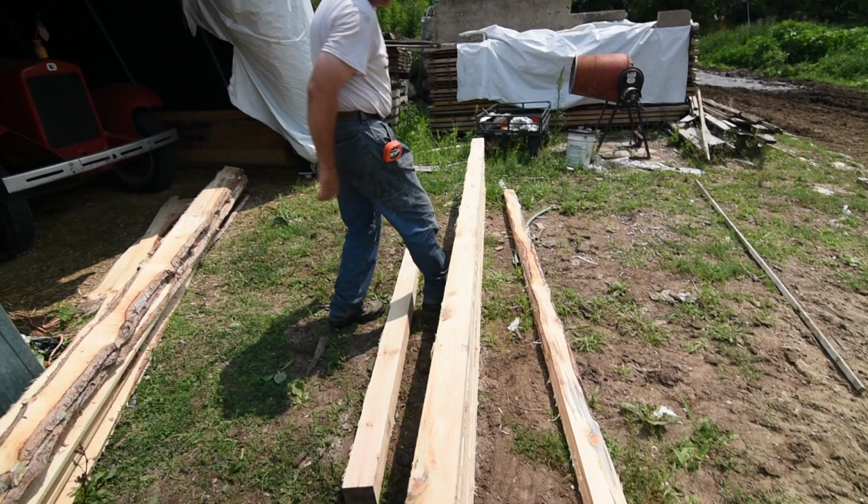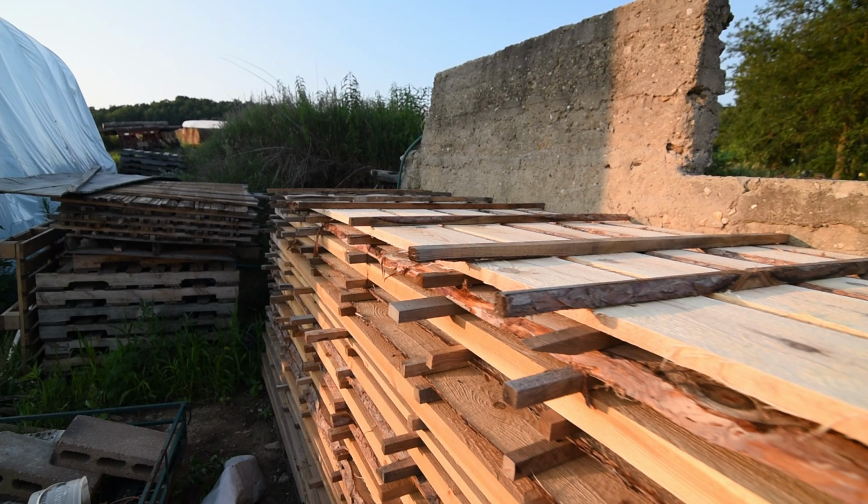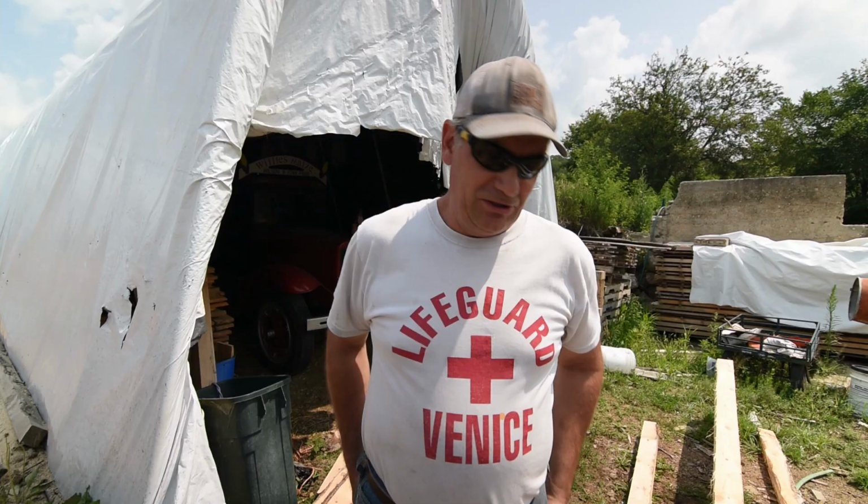Don't know why I'm making it so neat, because I'm gonna unstack them and put them on the sticker pile and I'm done, but it just makes me feel good.